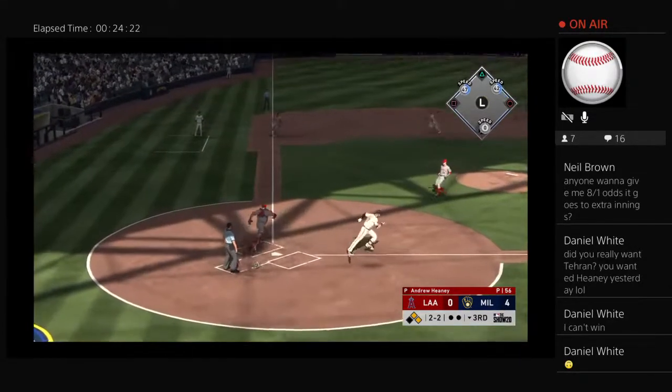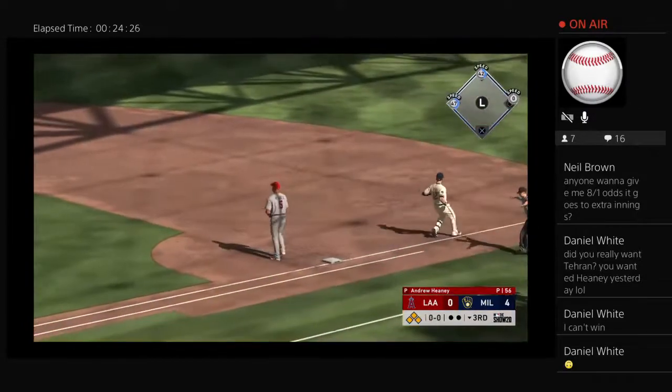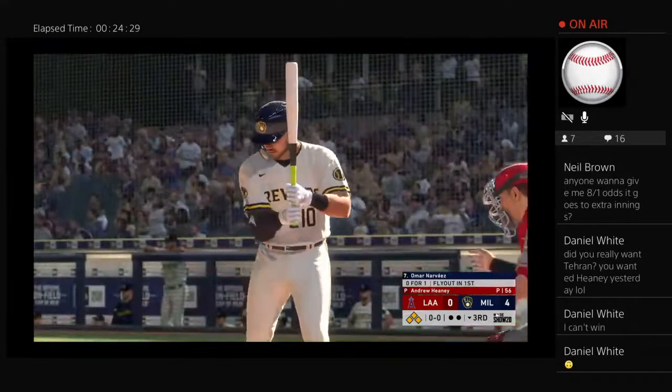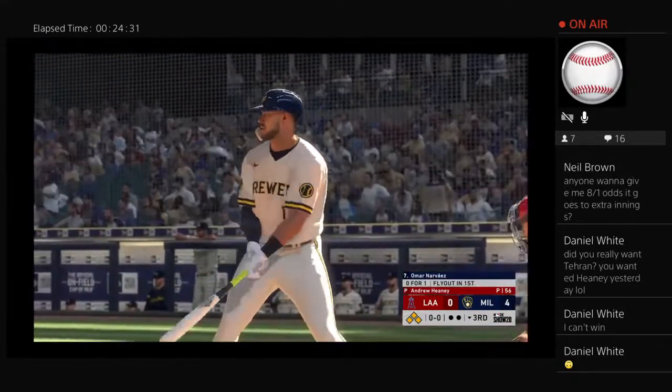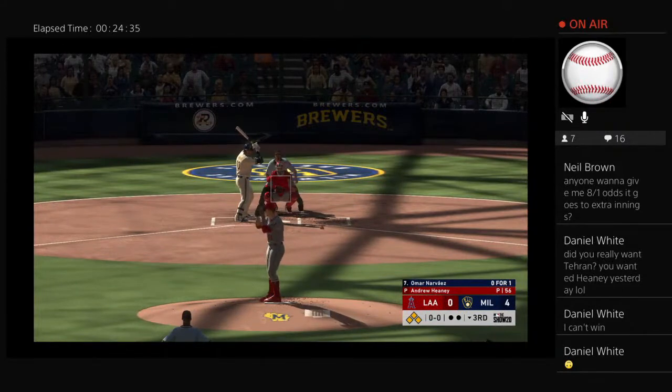Rolled slowly down the third baseline. And it's not in time as he's in well ahead of the throw. And no chance on the throw here as he reaches first easily. So digging in now, Omar Narvaez. 0 for 1 for him here in this one.